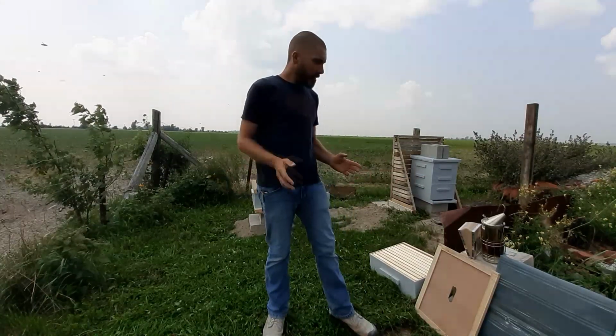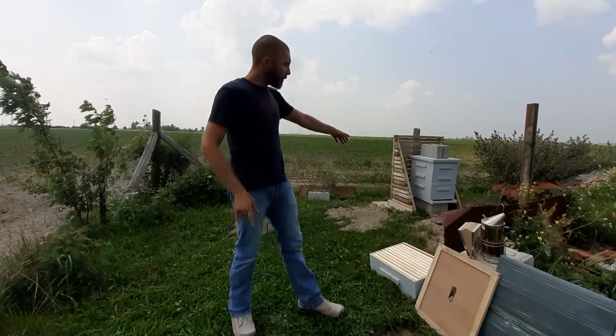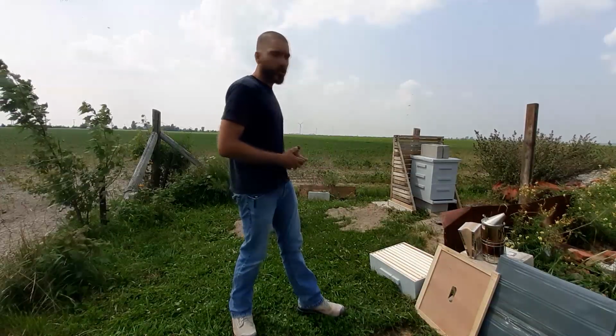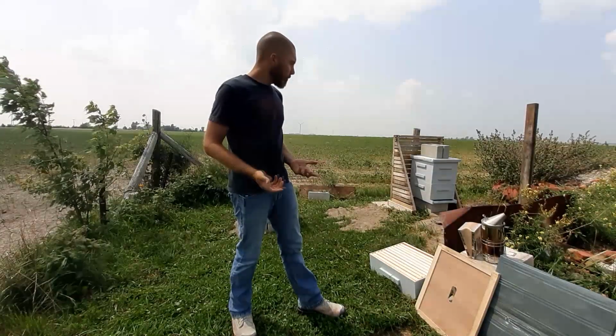So this morning, I quickly threw together a lid. I threw an inner cover. I grabbed another honey super for this hive over here. I have no idea what's going on in this hive. I don't know why they swarmed. I don't know if they ran out of room. Hopefully they didn't pull all the honey out of that hive when they swarmed.